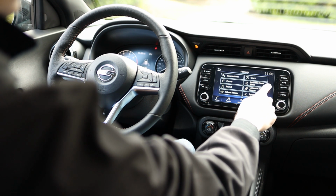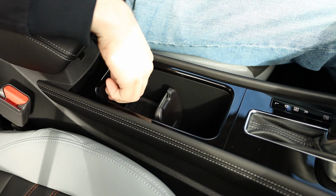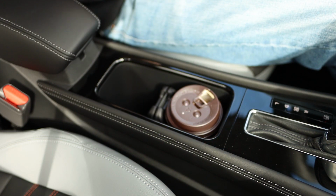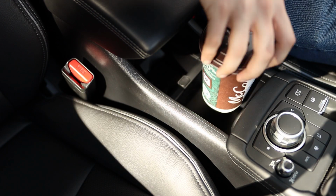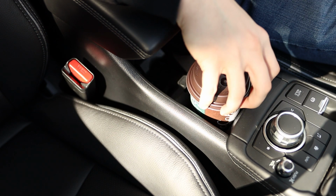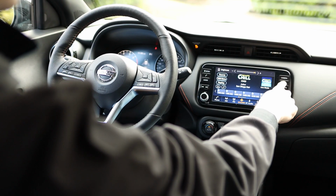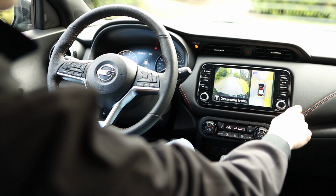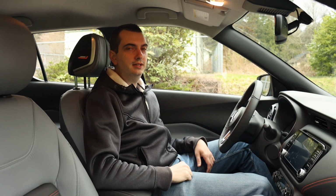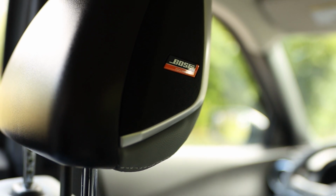They also have adaptive cruise control and really weird and interesting cup holders. Although I feel like the cup holders in this Kicks are just a little bit better, but they're both kind of bad, to be honest, because they both really shake your drinks around. However, where they differ a little bit is the fact that this Kicks has surround view cameras and the CX-3 doesn't, and it also has these Bose speakers in the headrest. Although if you ask me, these are a little bit of a gimmick.